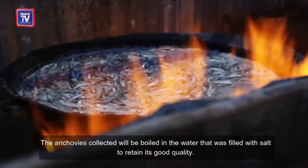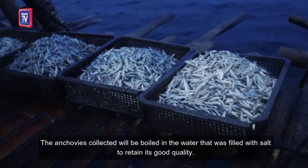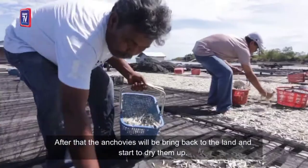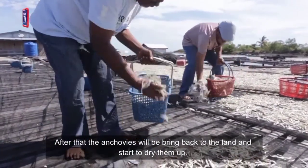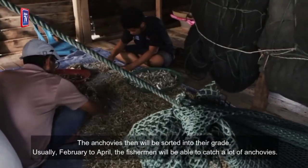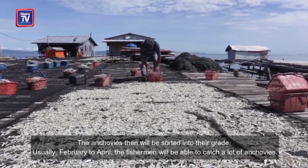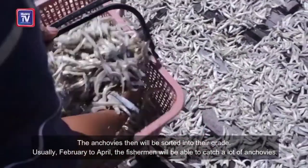The anchovies collected will be boiled in water filled with salt to retain their good quality. After that, the anchovies will be brought back to land and dried out. The anchovies then will be sorted into their grades. Usually, from February to April, the fishermen will be able to catch a lot of anchovies.